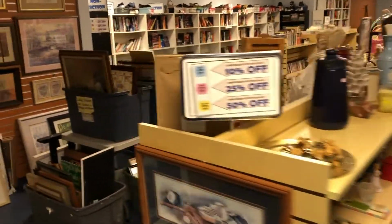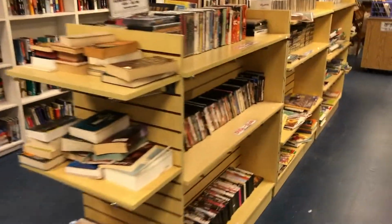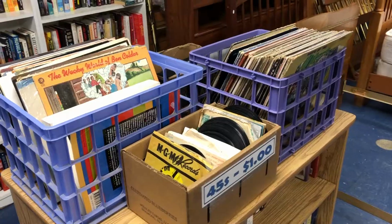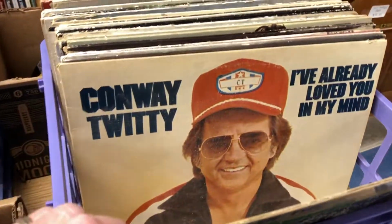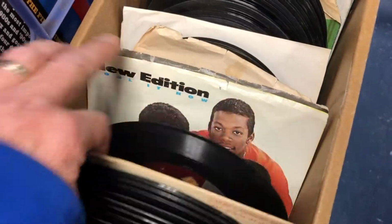The usual stuff. A lot of the times the stuff is discounted, so make sure you look for those kinds of stickers. Section of books. They do have some DVDs. You can see some of the prices there. They're not super cheap. The 45s are $1, which isn't bad, but the LPs are like, I think, $3.50 each. And you saw the Monkeys, but it was in horrible condition.